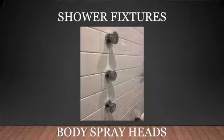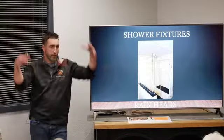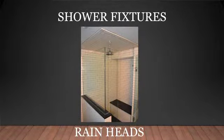Body sprays are another popular option. You can kind of, again, pinpoint those wherever you want them. And then the last one that's super popular right now are the larger rain heads that really kind of immerse you in the water. Now with all these options, there's different ways you can divert the water.